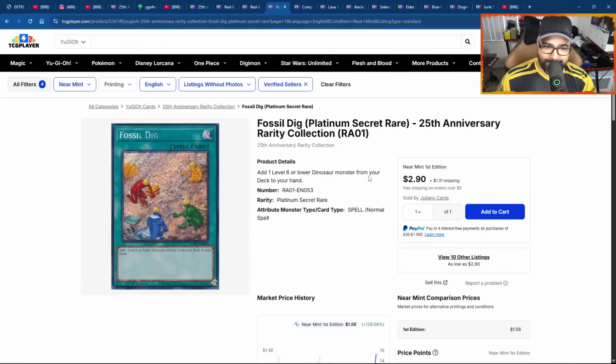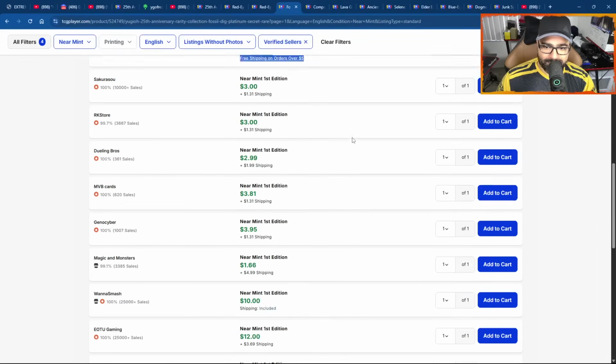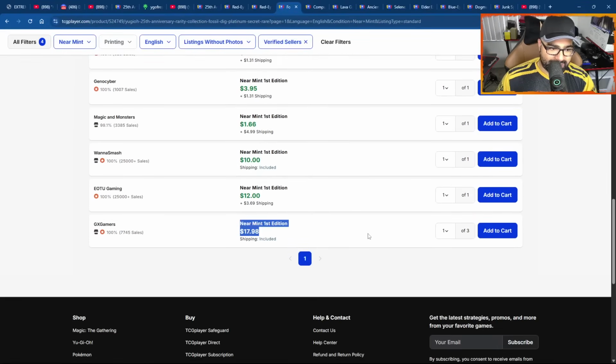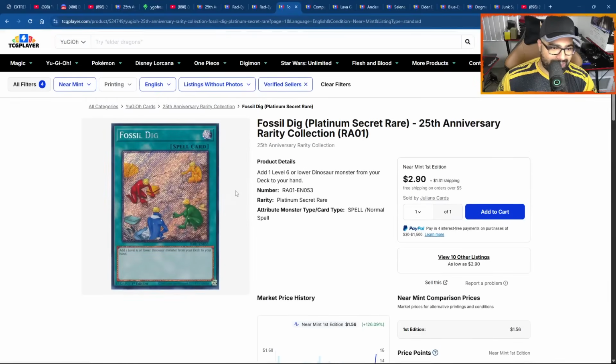So here you go. We have Fossil Dig. Again, this one was 65 cents just in this March. And now the card is $3. But that's just a one-of, play sets are at 18s. That's kind of a stretch. But guys, not Rhoda, platinum secret rares.